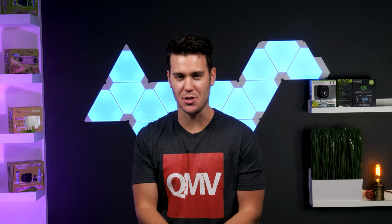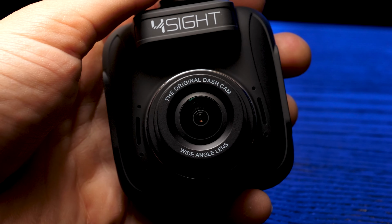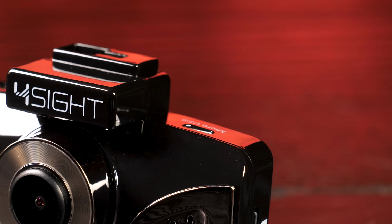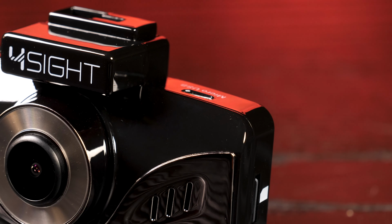So which one should you buy? Honestly, both are solid options. The X1 is smaller, has the Wi-Fi function that I'm sure is awesome if you can get it working, the matte finish, full recording resolution options, but no video playback on the camera. The LUX, on the other hand, can practically see in the dark, but that glossy body gets smudged so easily.